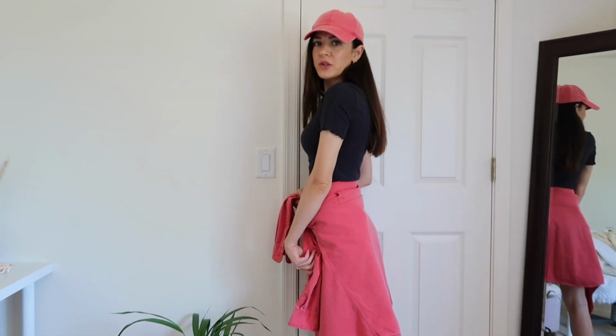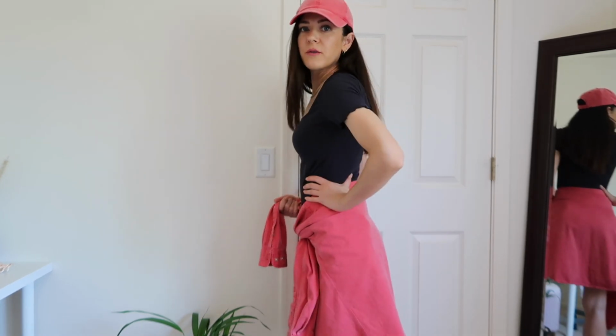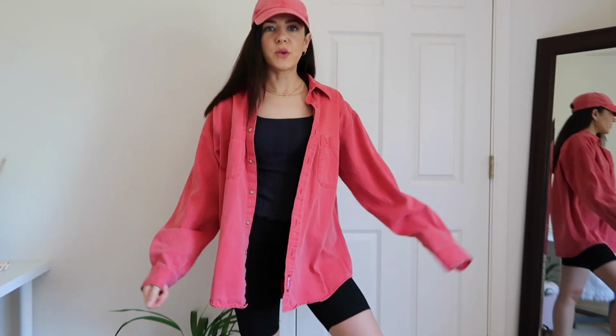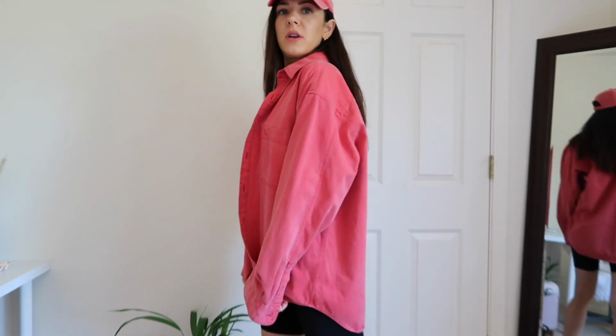And we took this hike to the Devil's Bridge. It's a very nice hike. We took those great pictures over there, so I wanted to dress up a little bit cuter for that hike. I feel like this looks so nice to wear over an all black outfit. It will look really cute with leggings in fall.